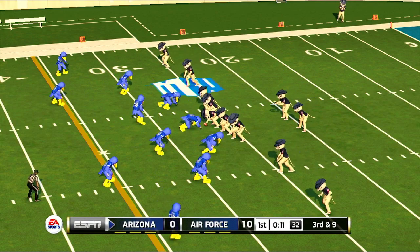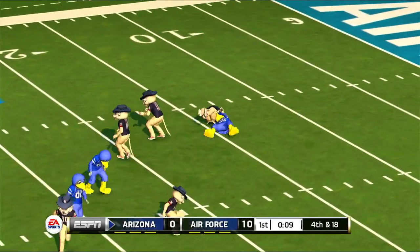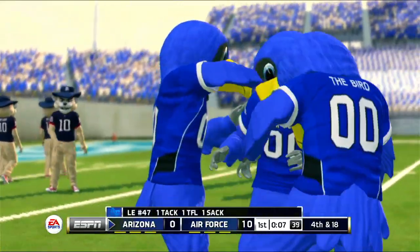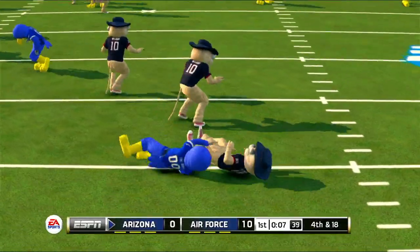From their own 26-yard line, it's third down. And they get the sack. The offensive line has to at least slow the guy down a little bit. He was in there in no time. So no luck on that drive as they go 3 and out.